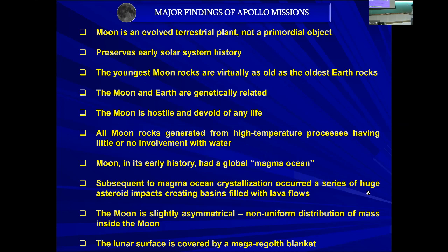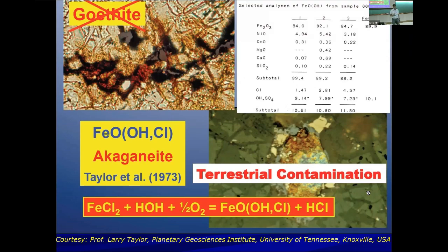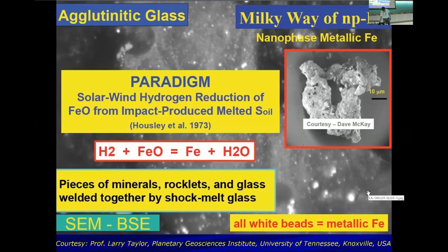It is also genetically related to the Earth, because the oxygen isotopic compositions of the returned samples perfectly match those of Earth, and therefore it sits on the terrestrial fractionation line if we draw it. All moon rocks were generated by high-temperature processes with little or no involvement of water. That was one of the important inferences coming out of the Apollo and lunar missions. However, there were certain findings of minerals which are hydrous in nature, such as amphibole. But all these minerals in the Apollo return sample collections were thought to be terrestrial contamination. So later on, all those propositions were rejected.